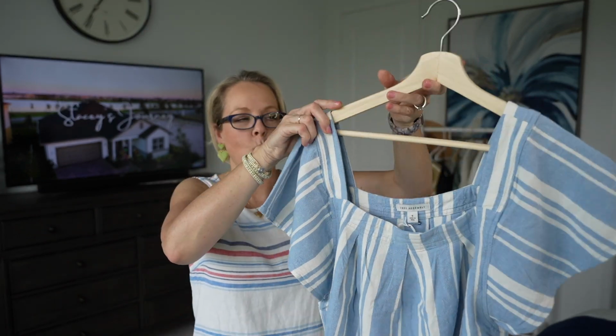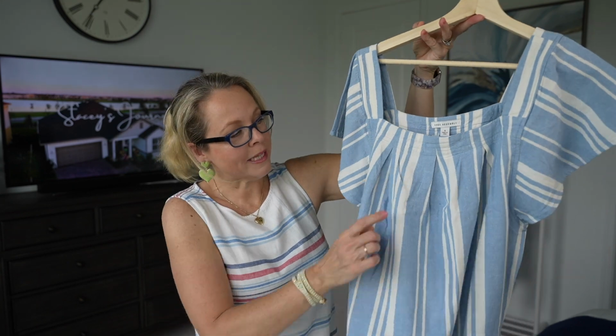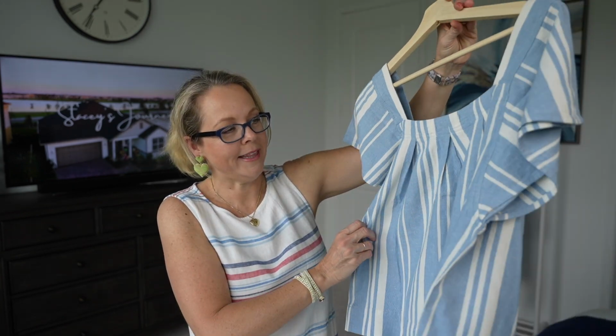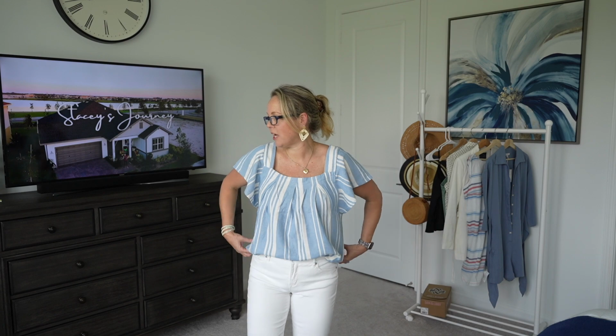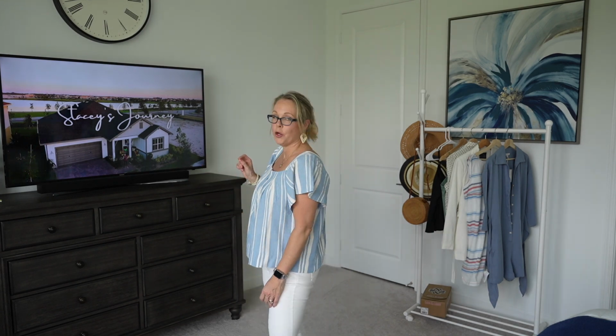It does have a square neckline, nice little flutter sleeves, a little pleating in the front as well as in the back. This is such a nice top. It has such a great feel to it. It feels like a quality piece. Now I would recommend sizing down because it does balloon out a little bit. I'm even doing the half tuck and it's a little flowy, but overall just a very cute top.